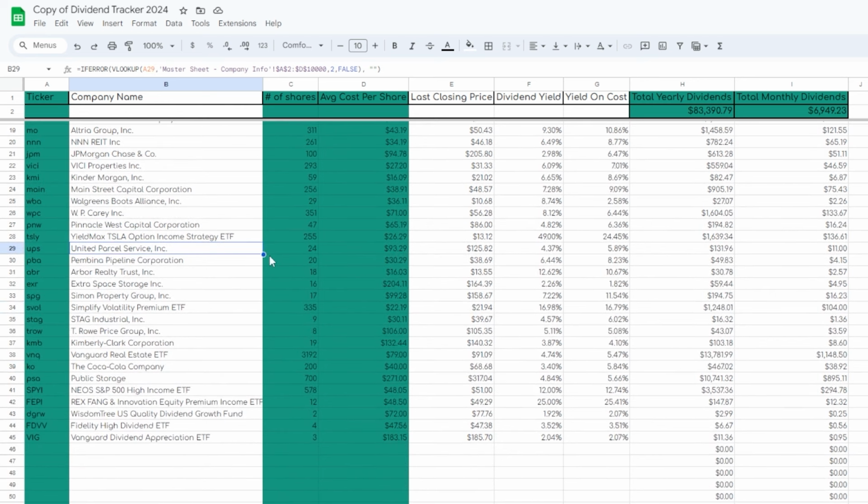Then a few more positions. We got 24 shares of UPS. We have 20 shares of PBA. We have 18 of ABR. We have 16 of EXR. We have 17 of SPG. We have 335 shares of SVOL. We have 9 shares of STAG. T. Rowe Price, we have 8 shares. 19 shares of Kimberly-Clark. We have 3,192 of VNQ. We have 200 of CO.